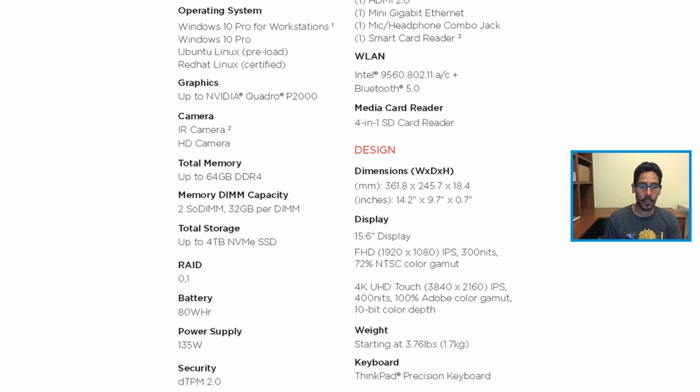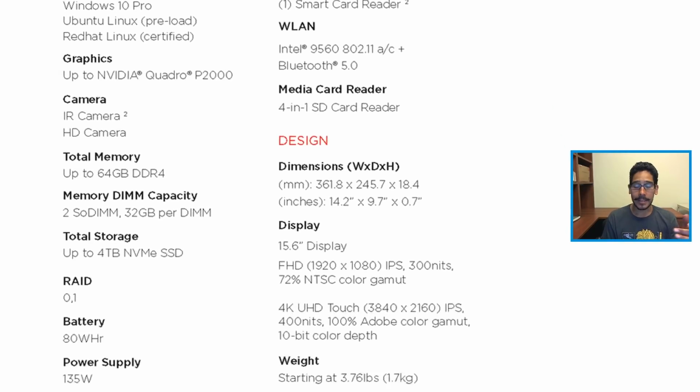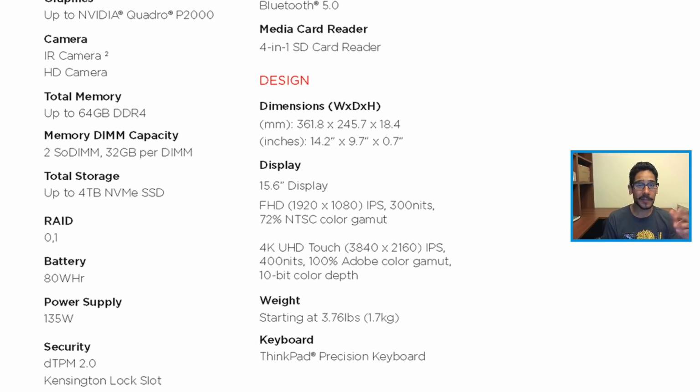The battery is 80 watt-hours. The power supply is 135 watts, which you need. It's a mobile workstation. It's heavy duty. It has a lot of ports, a 4-in-1 card reader, and the display is 15.6 inches, full HD, resolution of 1920 by 1080, IPS, 300 nits, which is awesome.